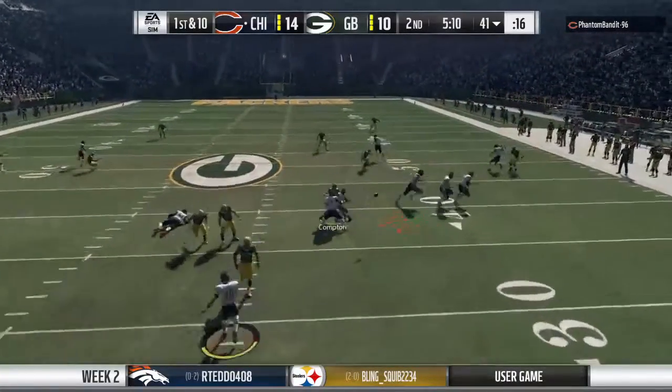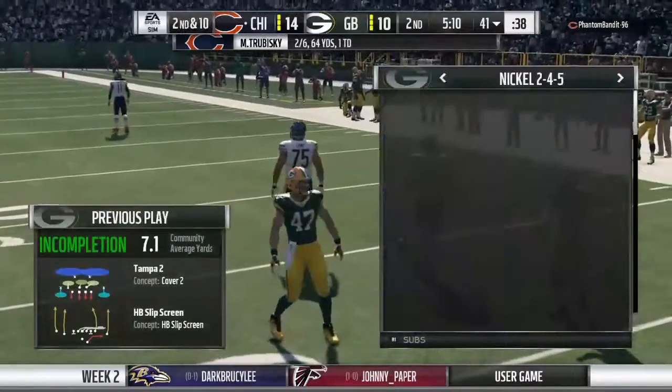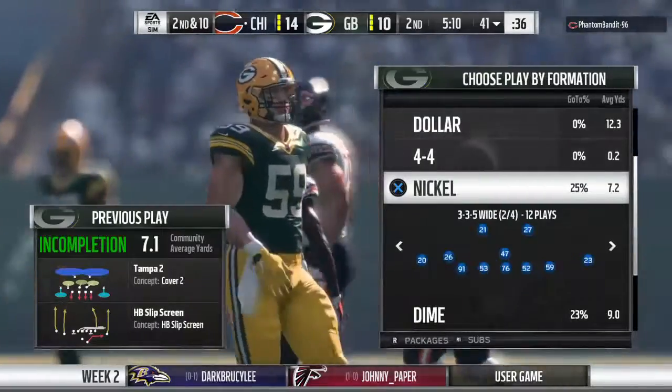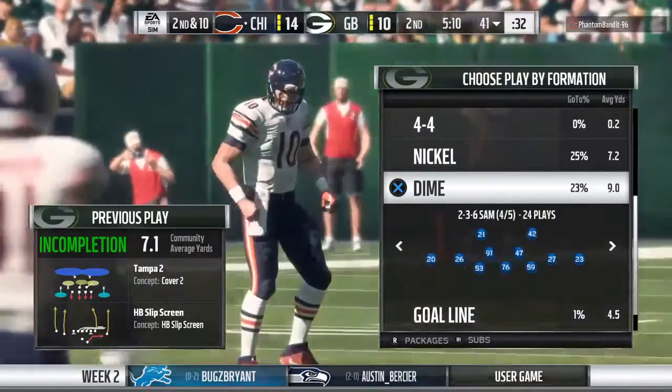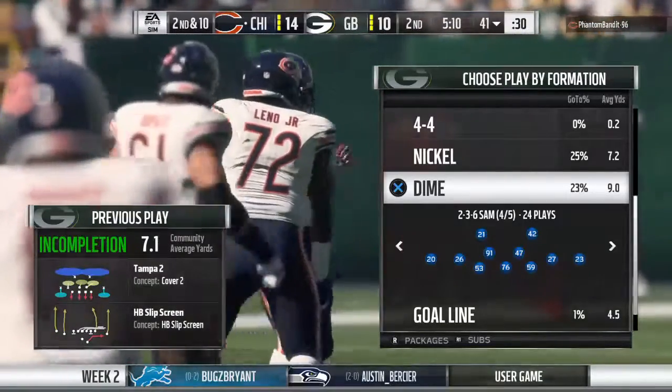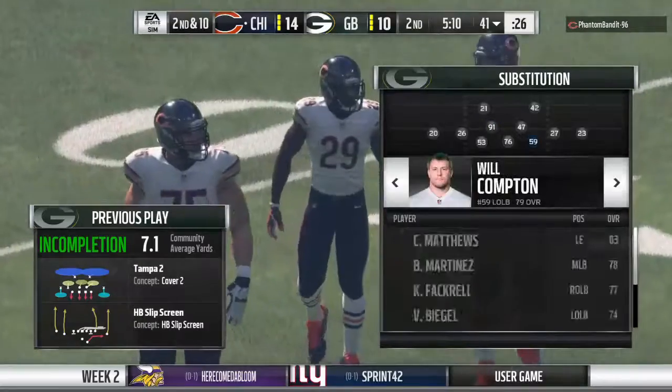Now Trubisky on first down. And a little floater there, but it'll wind up incomplete, falling to the ground. Let's face it, perfection is something we all chase, whether it's playing this game or whatever we do. Hard to attain, but that's what they were searching for as that pass goes incomplete.